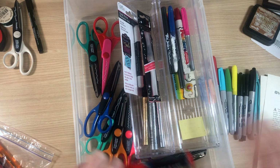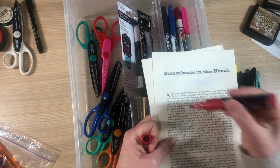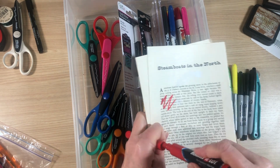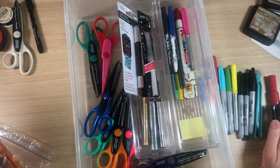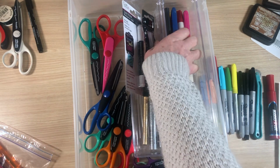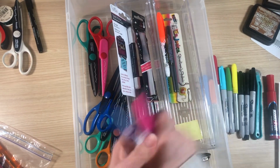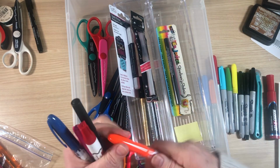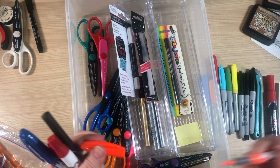Red markers are always handy. I have one downstairs in the kitchen too, but these are really nice for when I'm sending packages and I want to write beware or fragile. And this one is still juicy, so that's good. I do test out my markers, yes. I am one of those people. Most of these should still be fairly juicy because it hasn't been that long since I last tested them out.